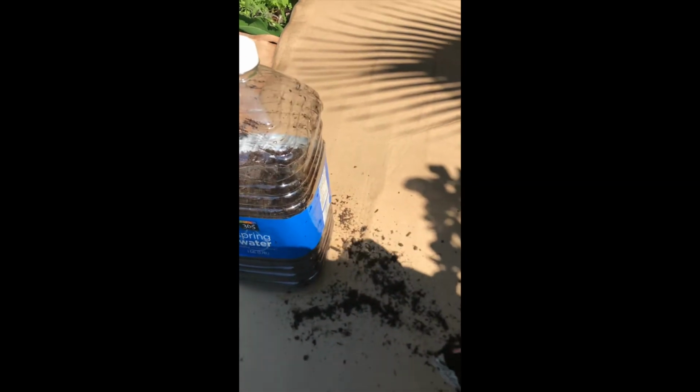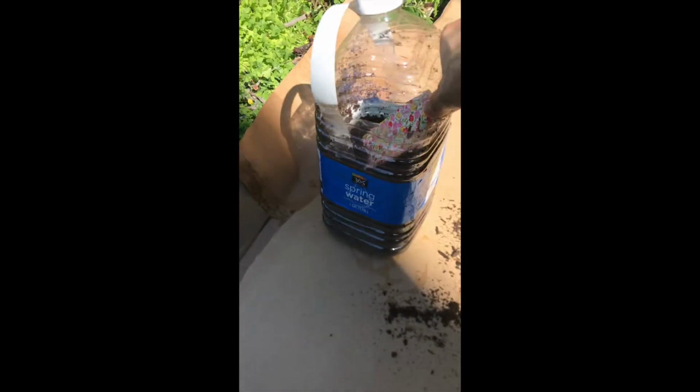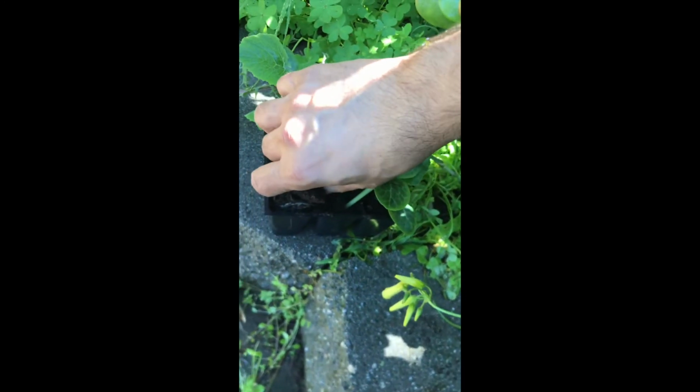Maybe about this much, just so that before all that organic material starts to break down, they give it some soil to grow. So then I grab this and put it down there.